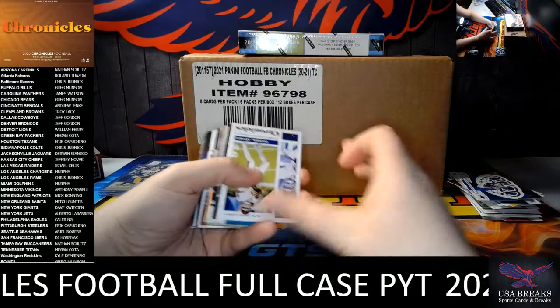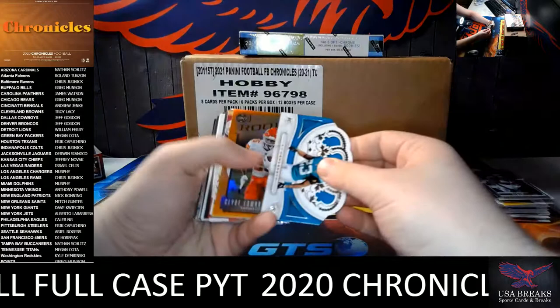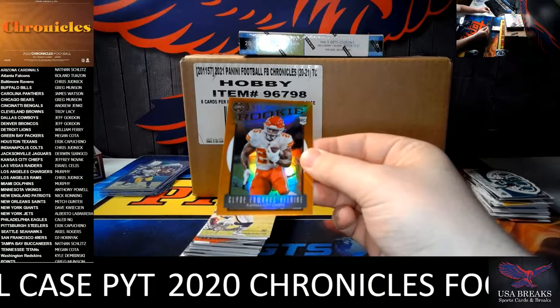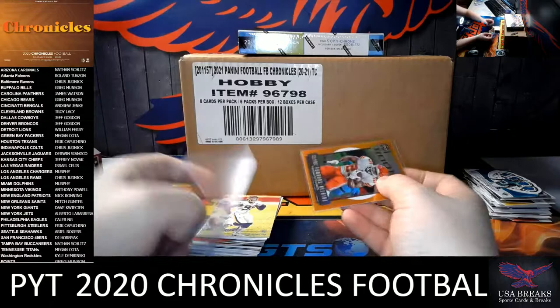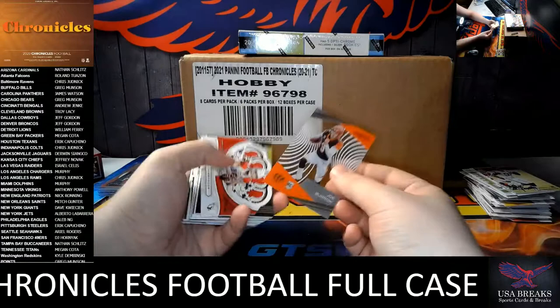CeeDee Lamb, Score. Jalen Reagor, clearly Donruss. God, I just love these. I'm putting together the Mosaic set. Clyde Edwards-Helaire from Legacy to 75. Yeah, I got the Burrow en route and a few others. So I'm really not excited to see what I'm going to end up paying for the Herbie. Joe Burrow.